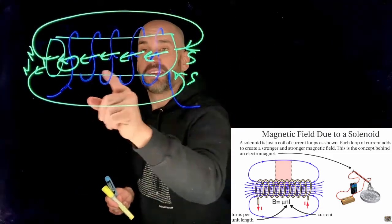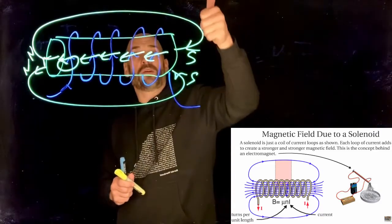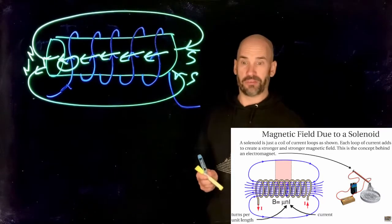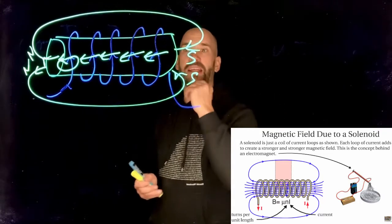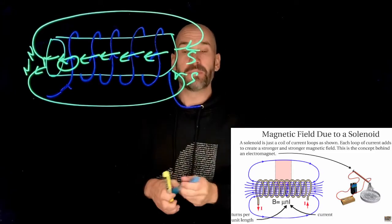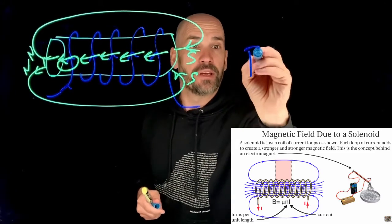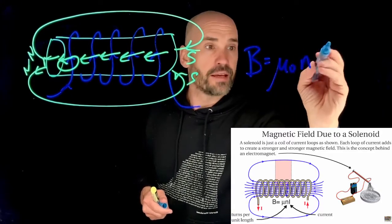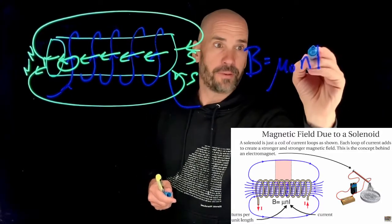That ends up being, because it's not just one current carrying wire but many current carrying wires, much more powerful. And so how do you calculate the magnetic field inside of a solenoid, inside this coil? Well, it's simply this formula: B equals mu naught times N times I.